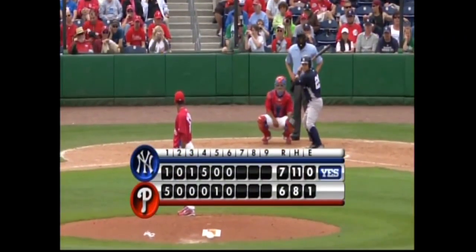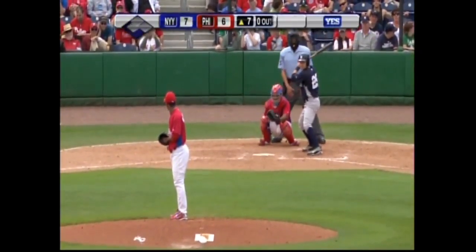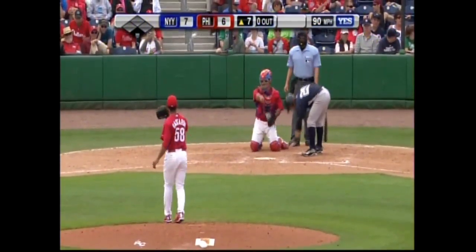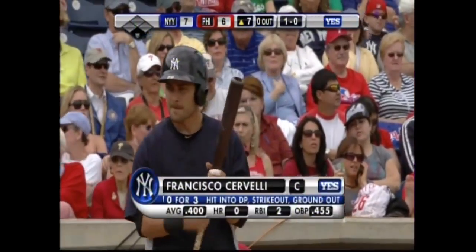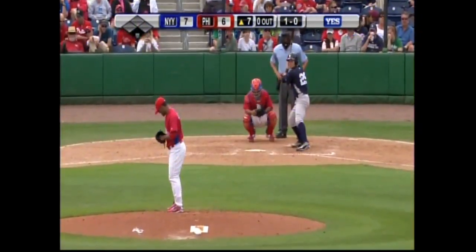This is another guy that figures in somewhere in the bullpen, with J.C. Romero starting the season injured, coming back from some off-season elbow surgery. They need a lefty out there, and Bastardo could be the guy. So he starts things off against Francisco Cervelli, who's grounded into a double play, struck out swinging, and grounded out to second base.